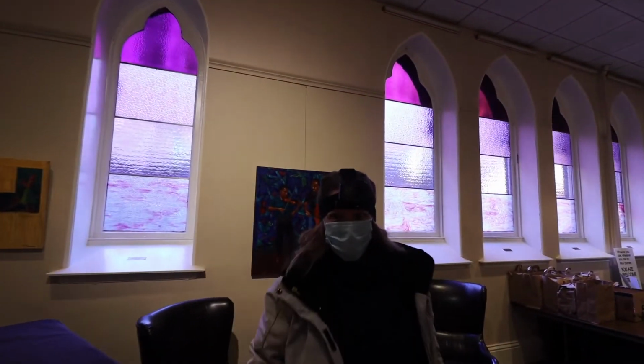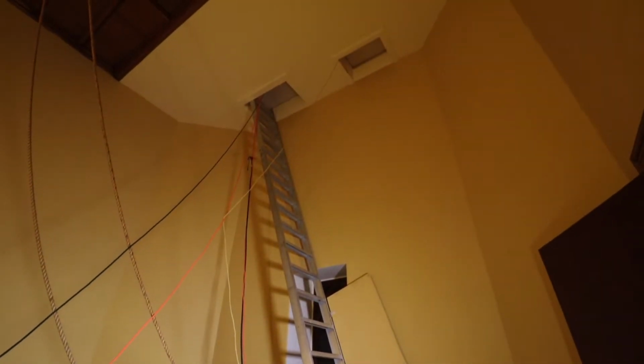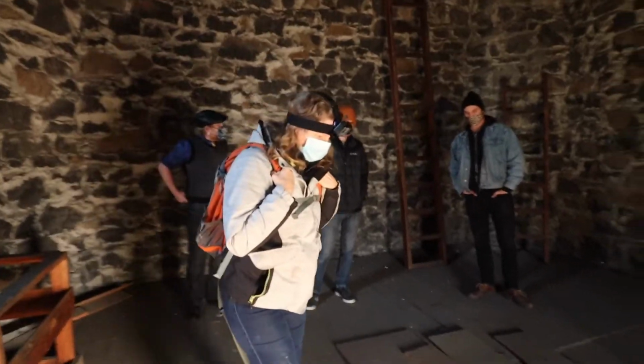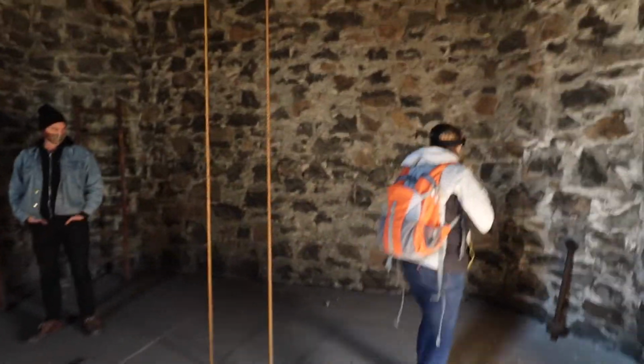So we started in the fellowship hall, kind of getting geared up. Then we started up into the tower. And look around, these old stones that would have been put there back in the late 1800s are over 150 years old.